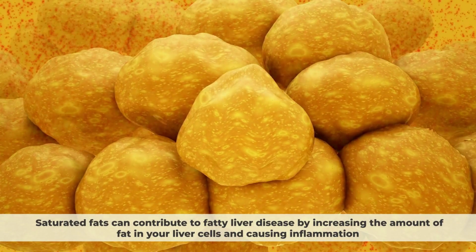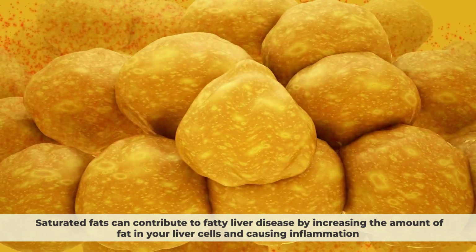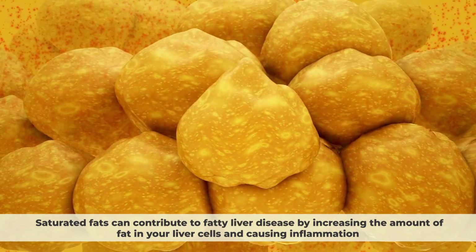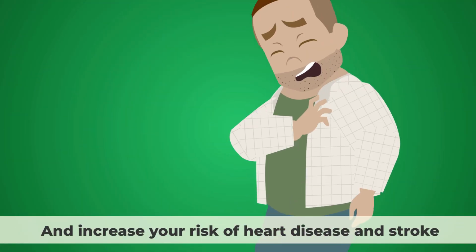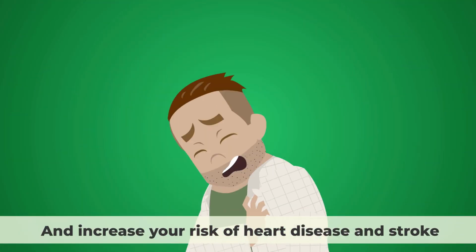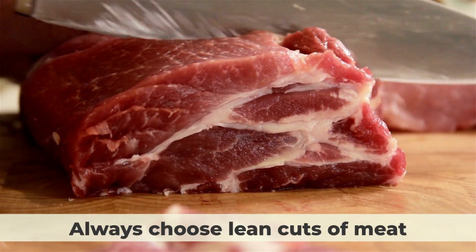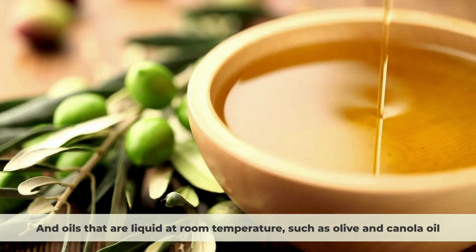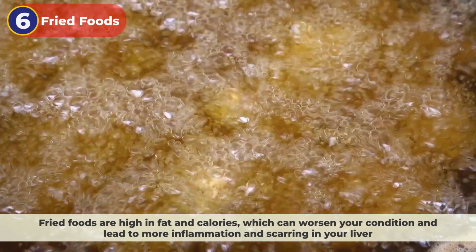Saturated fats can contribute to fatty liver disease by increasing the amount of fat in your liver cells and causing inflammation. They can also raise your blood cholesterol levels and increase your risk of heart disease and stroke. So, you should limit your intake of saturated fats to less than 10% of your total calories per day. Always choose lean cuts of meat, low-fat dairy products, and oils that are liquid at room temperature, such as olive and canola oil. 5. Fried foods.